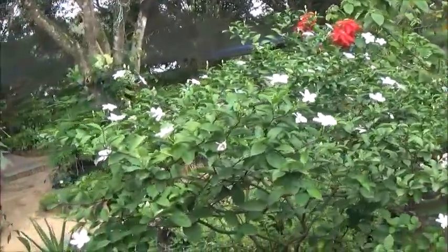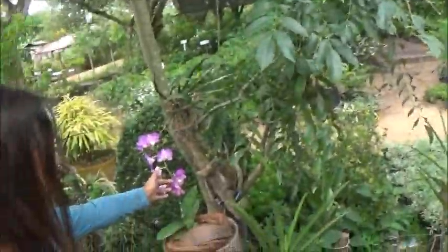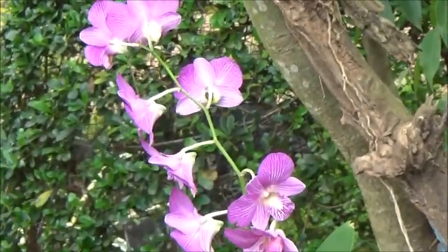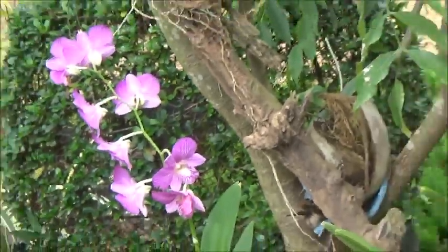Love, I have many orchids. Lots of this in Mindanao. So many. So many. Yeah, Marcel loves her orchids.